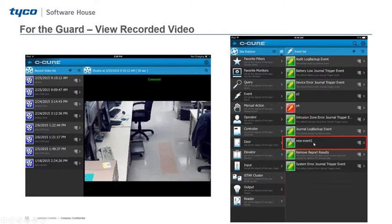Okay, and you'll see in the journal here, there's a little video icon. Okay, so that event was linked to video. I'm sorry, it's not the journal, it's the event itself. And that will show you that it has a video clip that's available for viewing there.